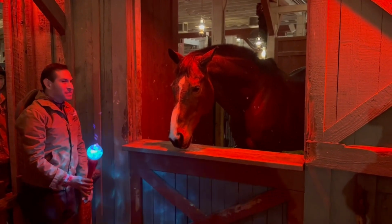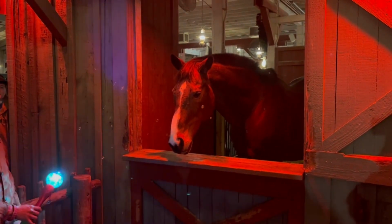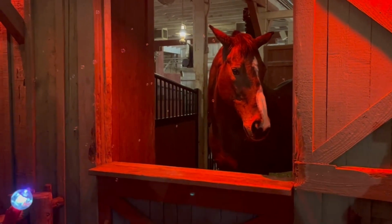I guess the bubbles don't make a difference. Yeah, he's impressed by the bubble wand. What do you think there? Oh, okay. That's enough bubbles, huh? All right, you ready for the snow?